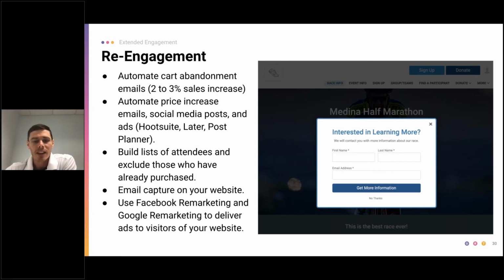A few other advanced tools: we do have an email capture capability through RunSignup. So if someone's not ready to buy, we can capture their email address, so you can add them to your list. For advanced marketing capabilities, consider Facebook remarketing and Google remarketing. This means you have to have tracking pixels installed in our platform to be able to do that, but it's a highly effective way to engage people who have come to your website but not purchased.